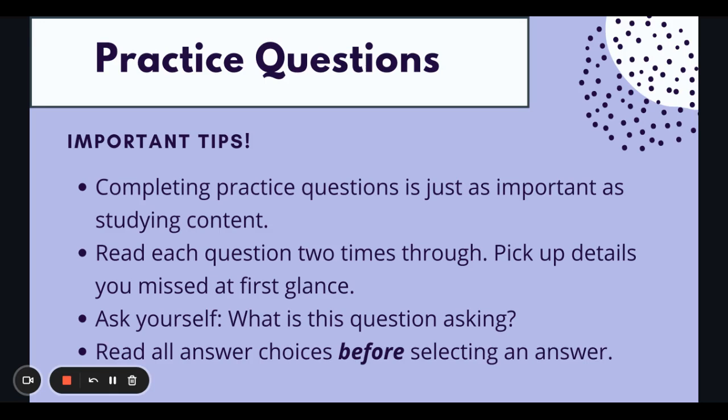And this is definitely important on test day because our adrenaline will be going. It is not our home environment. It is a different environment. It's just different than what we do day to day. You want to make sure that you're not rushing. So you want to make sure that you're reading each question 2 times through. That second read through, you're picking up on details you might have missed in the first read through.